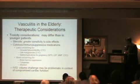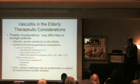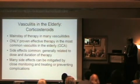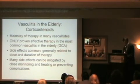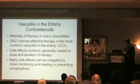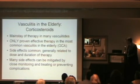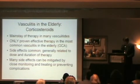So this is a little generic to general health rather than chronologic age, but chronologic age also often brings these other issues with it. So I'll talk for a couple of minutes about steroids specifically, and you guys have heard this a lot and know it, and many of you have lived through this. They're the mainstay of therapy in many of the vasculitides. It's the only proven effective therapy in the most common vasculitis in this age group, giant cell arteritis. Side effects are common, and they're generally related to dose and duration of therapy, and many side effects can really be mitigated by monitoring and treating for these complications.